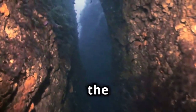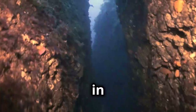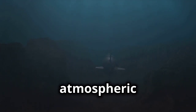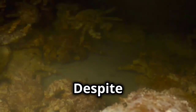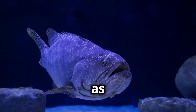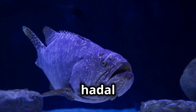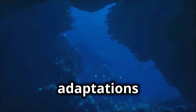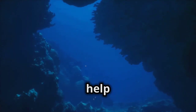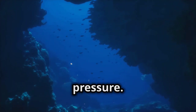The Hadal Zone is the deepest part of the ocean, found in deep-sea trenches like the Mariana Trench. This zone is characterized by extreme depths, with pressures exceeding 1,000 times atmospheric pressure at sea level. Despite the harsh conditions, life exists in the Hadal Zone. Creatures such as the Hadal snailfish and Hadal cusk eel have evolved to survive in these extreme depths. Their adaptations include specialized proteins and cellular structures that help them withstand the immense pressure.